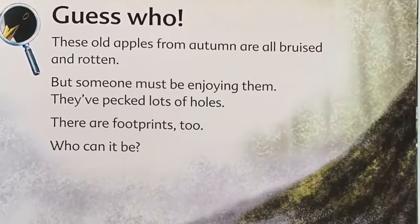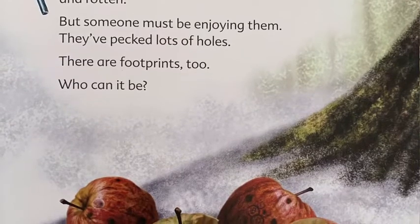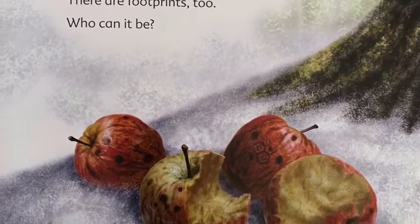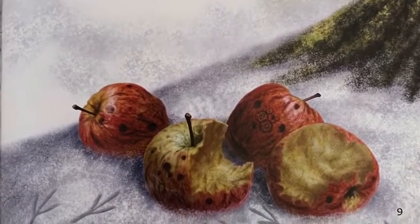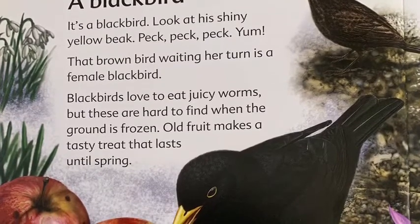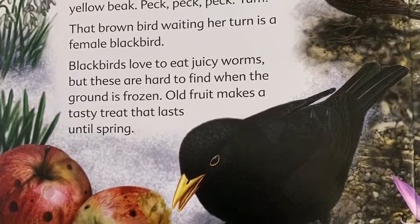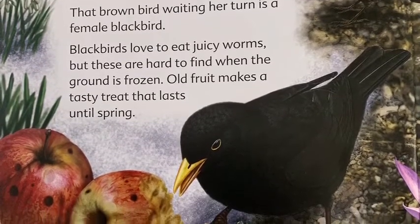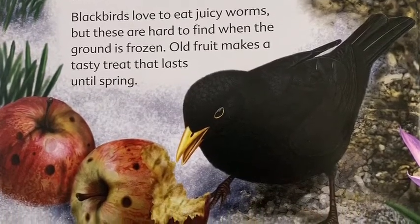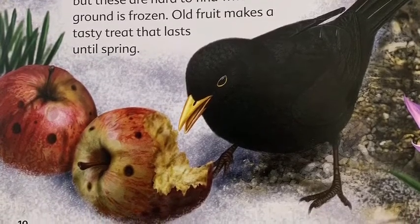Guess who? These old apples from autumn are all bruised and rotten, but somebody must be enjoying them. They've pecked lots of holes. There are footprints too. Who can it be? A blackbird. It's a blackbird. Look at the shiny yellow beak. Peck, peck, peck. Yum. That brown bird waiting her turn is a female blackbird. Blackbirds love to eat juicy worms, but those are hard to find when the ground is frozen. Old fruit makes a tasty treat that lasts until spring.